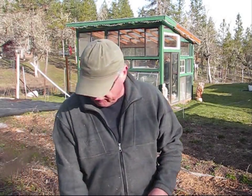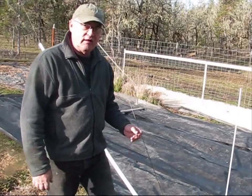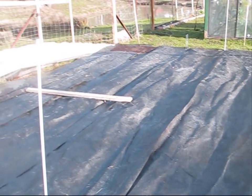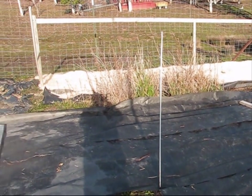I just need to cultivate these rows and get it ready for planting in about a month or two. This area that has all the weed guard on it, this quarter piece of my garden, is going to be a special place as far as the garden goes. This section will be planted with exclusively those plants which come back and fruit year after year. So once I've planted it, I don't have to replant it again.